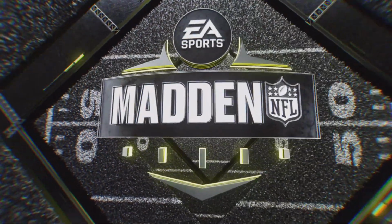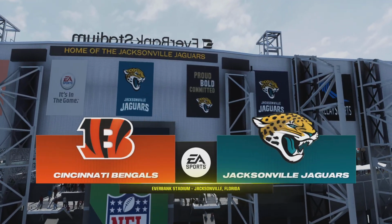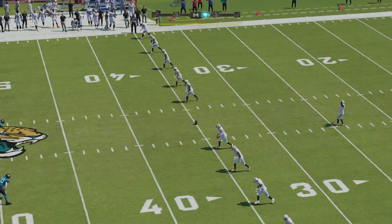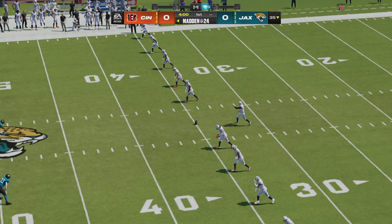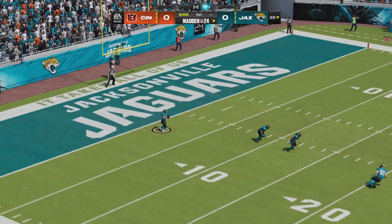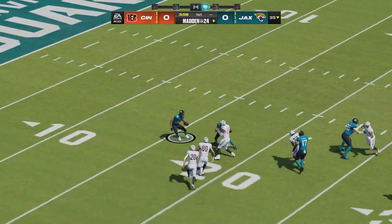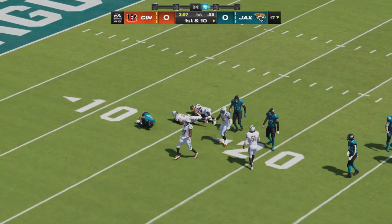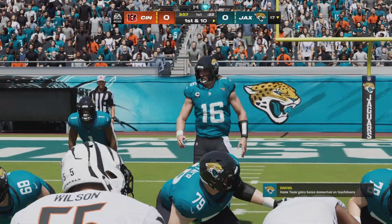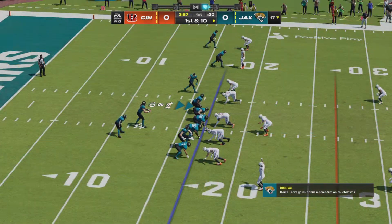Now, the humidity still a factor on this fall afternoon, but no rain in the forecast. That's the good news as you look inside Everbank Stadium here in Jacksonville. Today, we've got a fun AFC matchup on tap, as it'll be the Cincinnati Bengals taking on the Jacksonville Jaguars. And he will be brought down here inside the 20. Good coverage as he's dropped at the 17.